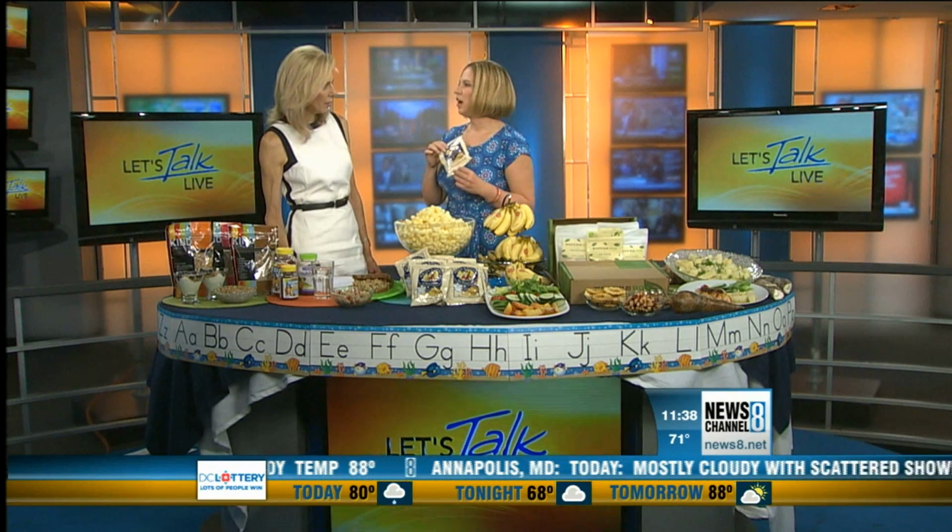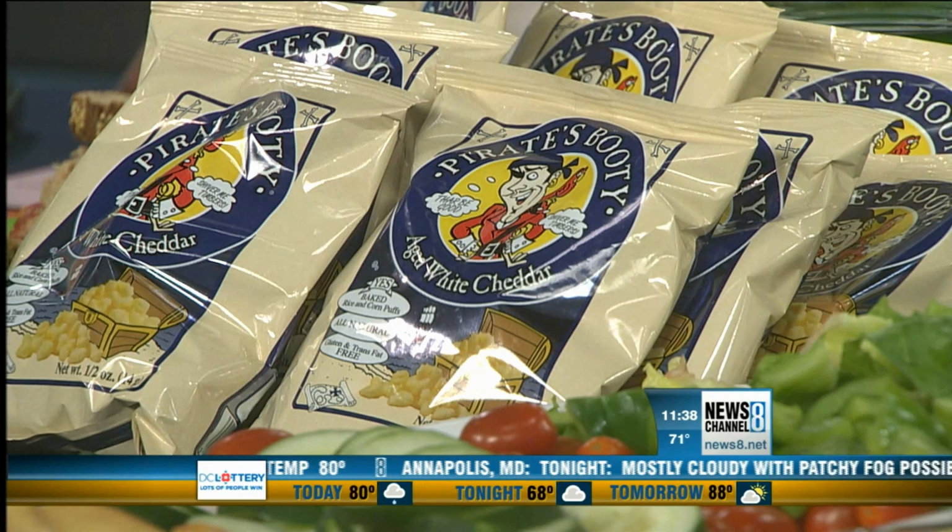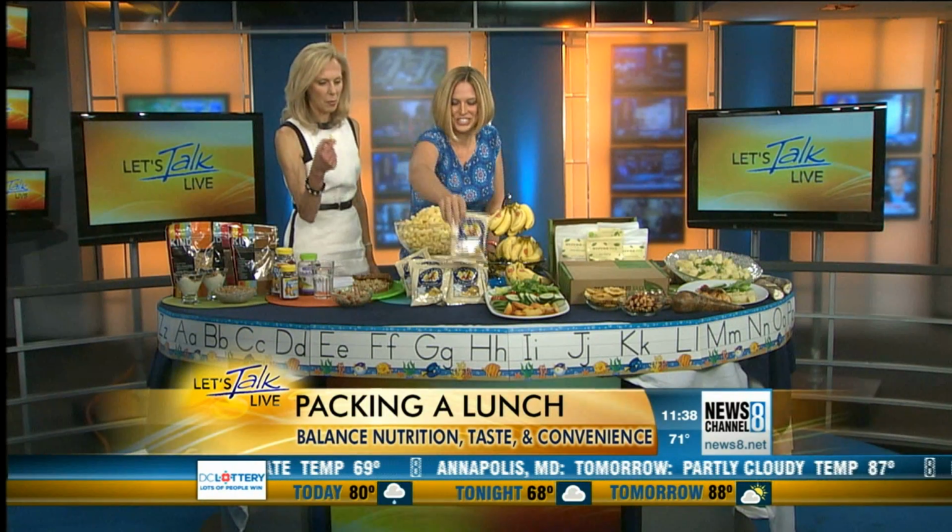So instead of greasy chips, this is Pirate's Booty. It's all natural, baked, not fried. It has half the fat and fewer calories than regular potato chips. So I really tend to steer people toward this healthier alternative. This little half-ounce package is only 65 calories, and it could not be easier to drop it in the lunchbox. There you go. And it tastes so good. Everybody loves it, right? That's their cheddar flavor. Okay.